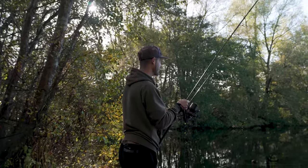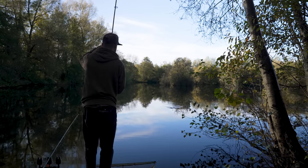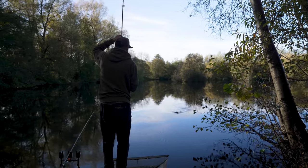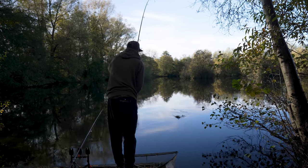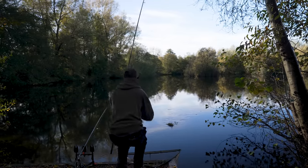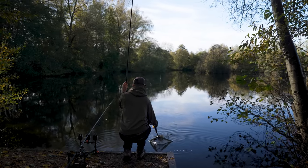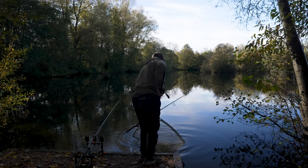Resting the swim, listen to him. Is he still on there? I just saw his back come up and then the back disappeared. Oh, don't tell me he's come off, no way. Oh, please don't tell me he's come off. No, he's there, isn't he? He's just got that bit of weed over his head. Let's try and gently coax him in. Cool, yeah. He's in.